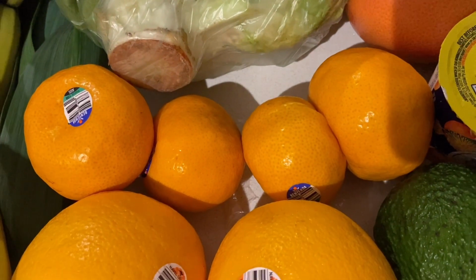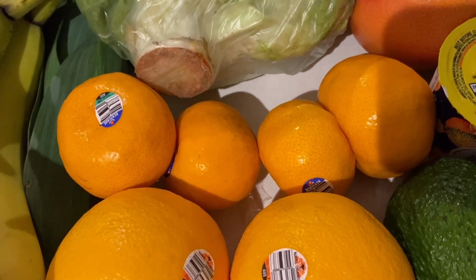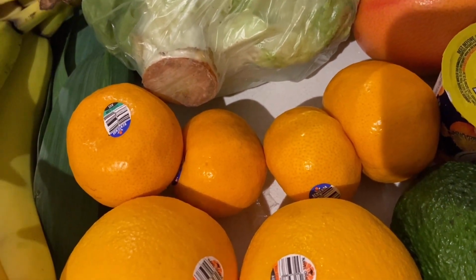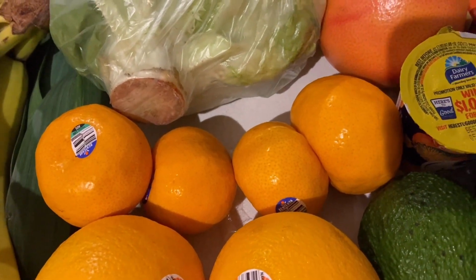And then I also grabbed 4 mandarins. My youngest is obsessed with them lately. I tried her on them last week and thankfully she took to them, and now she is wanting them all the time. So I'm so happy to be introducing a new fruit, a new healthy food to her diet.